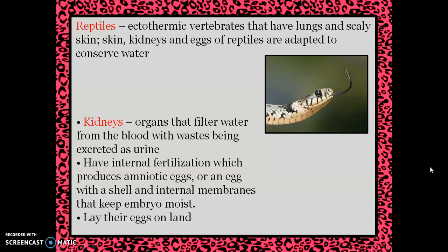So even a reptile like an alligator that lives in the water can lay their eggs on the land, and during that incubation period, the point from when the eggs are laid until the eggs hatch, they don't need more water because the egg is designed to retain what liquid is in the egg.